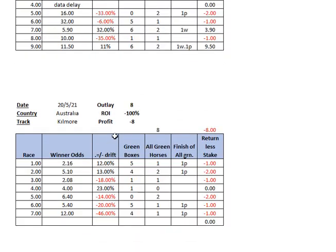Kilmore was a disaster, no winners. We had 8 bets and no money came in, so we lost 8 points at Kilmore.